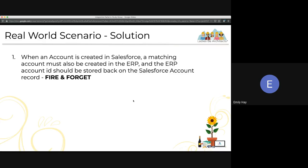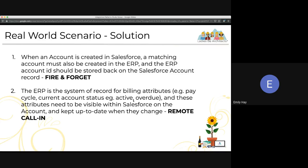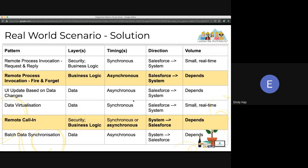For number two, this one was a little bit trickier, and it certainly could have been more than one option depending on what the volume or timing of that integration requirement was. But I've put it as a remote call-in, because there was no explicit requirement for synchronous information, and the volumes are still unknown. So I've got a little table highlighting why those two patterns match the requirement. Fire and forget happens at the business logic layer. It's asynchronous timing, from Salesforce to another system, and it really depends on volume. The remote call-in is also at the business logic layer. It's asynchronous. It's the system coming to Salesforce, and it also depends on the volume.